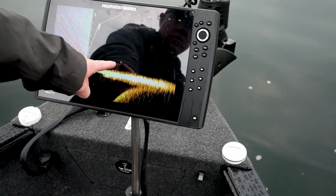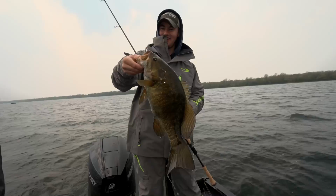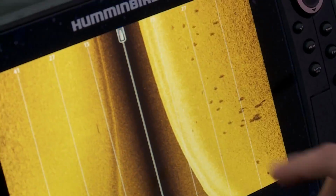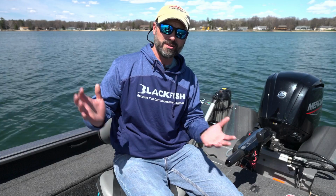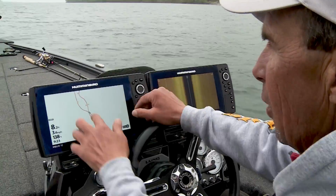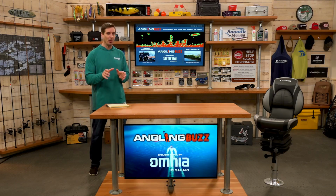Marine electronics help make the fish finding and catching process easier and faster than ever before. Now, it may be a bit confusing when you look at all the options and features there are to choose from. So today, we're going to help give you a better understanding and break things down piece by piece from the back of the boat all the way to the front of the boat.